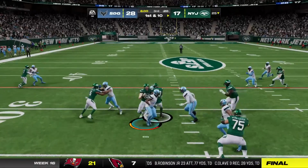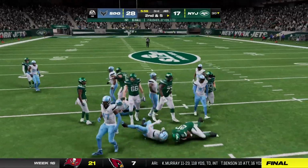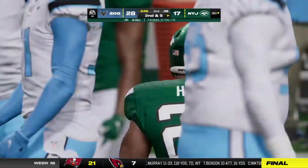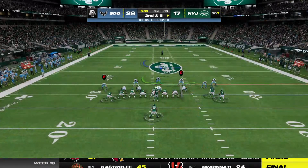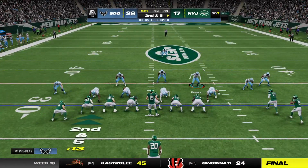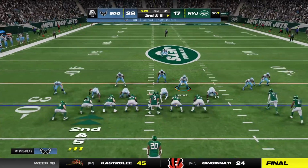Now Hall to start the drive. And this will be a gain of 5 as he gets it to the 30. Well, they still have time to get him established, but in my estimation, they've got to pick up the urgency here. They've got to get quickly in and out of the huddle and run off a bunch more plays.